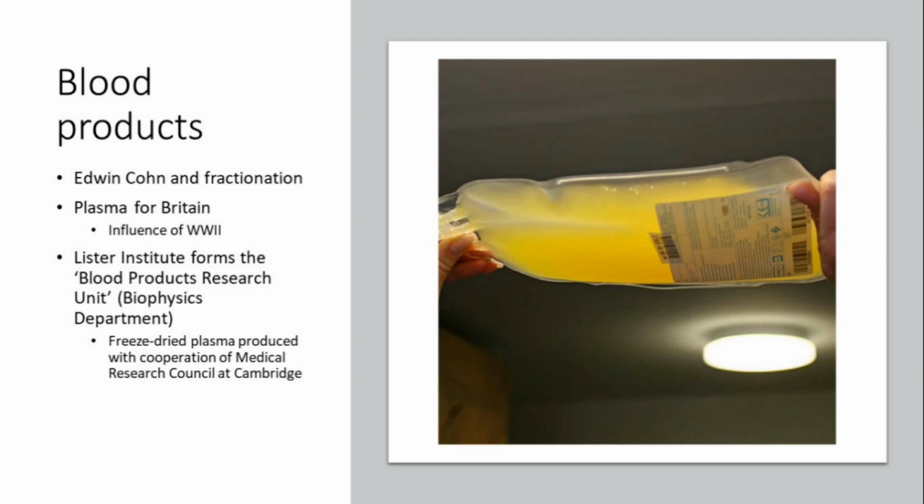While this initial work was going on, there was also a realization that plasma, most prominently the albumin form of plasma, could be used to help people who had been injured in battles or through associated damage in World War II. So this could help to treat shock or to restore loss of blood volume. And this led to something called the Plasma for Britain campaign.